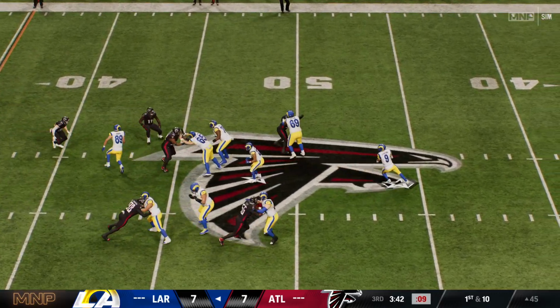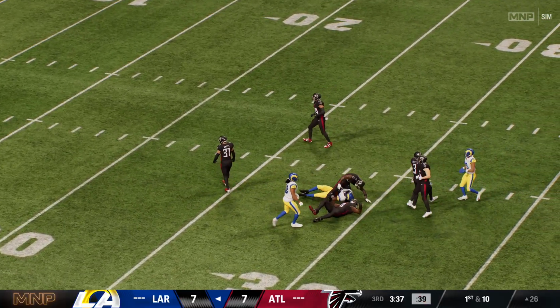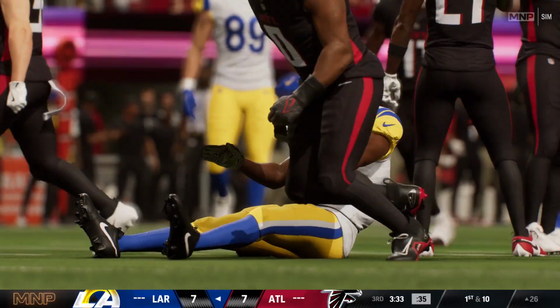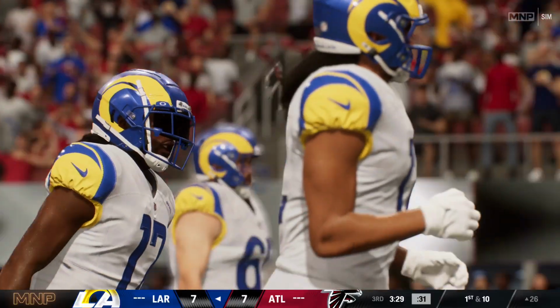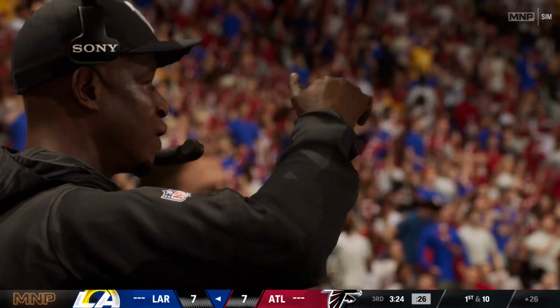Off the play fake, it's Stafford. That finds Adams downfield. And he's going to be taken down a yard shy of the 25. It's a gain of 19 on the play. And the Rams have the first down. Double coverage, deal breaker for a lot of QBs, Brock, but less so when it's a target you trust.